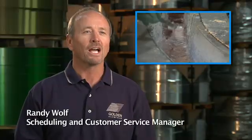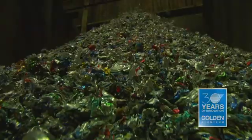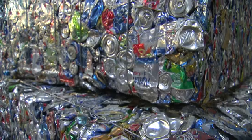The highly specialized and patented alloy 5017 was developed at Golden Aluminum and utilizes up to 95% UBCs. It is arguably the most cost-effective aluminum alloy on the market today. This alloy was originally developed here as a mandate from Coors Brewing Company to help in the recycling of aluminum.